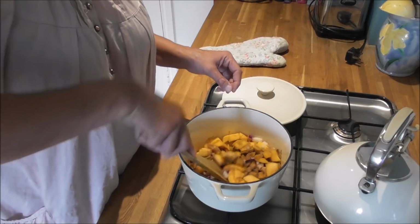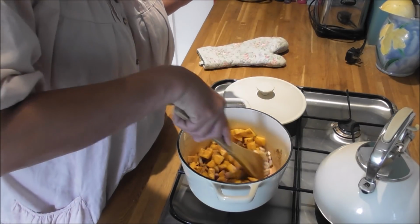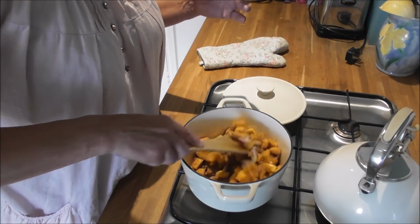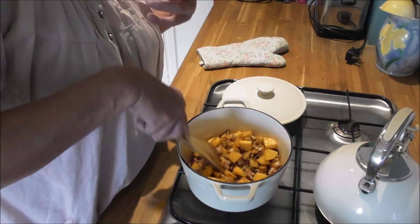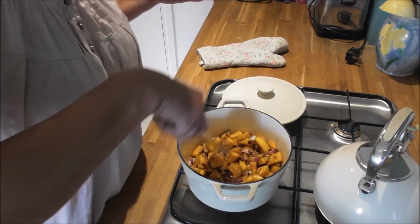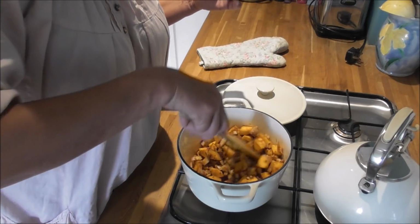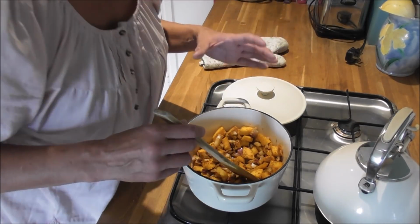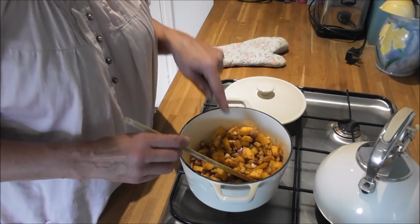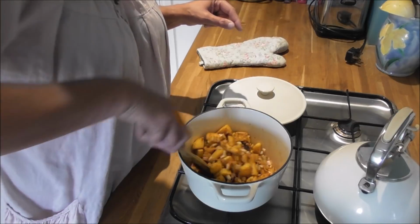Give it all a nice little mix around. This is the bit I absolutely love whenever I'm cooking with spices, that moment the heat starts to release those gorgeous volatile oils, is it called, I think? But you get that, oh my goodness, that's just made my saliva glands burst.